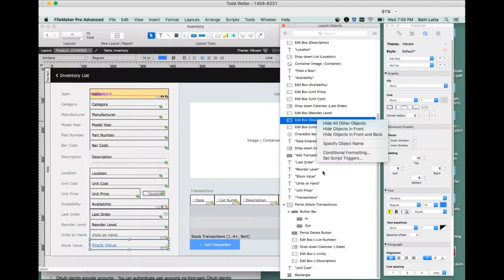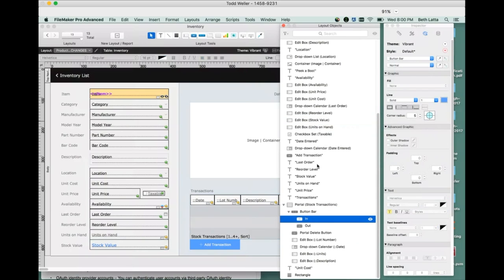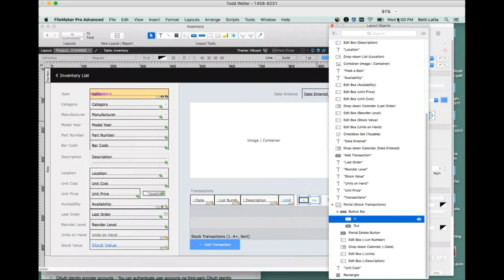But one of the problems is that it does tie itself to even stuff that you haven't done that to. So if you create a new portal window and try to do conditional formatting to it, it's actually embedded as part of it. You actually have to go into layout objects and choose that. It's one of the most confusing things, because things you used to be able to just do under conditional formatting, you can't, because it's now embedded as part of an object.